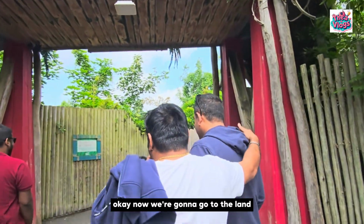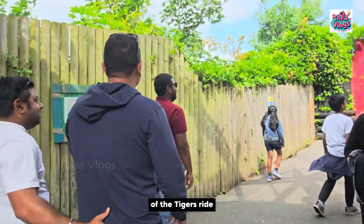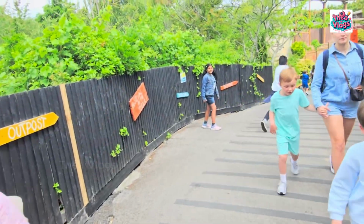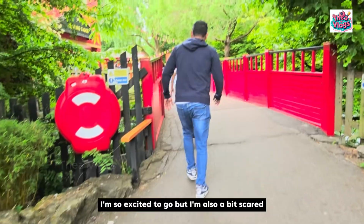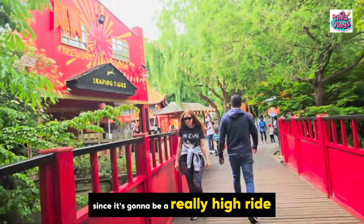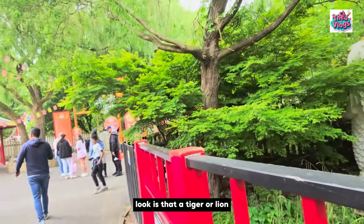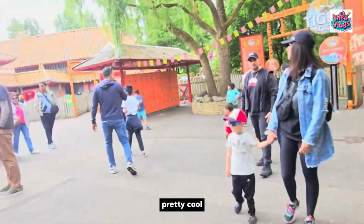Okay, now we're going to go to the Land of the Tigers ride. It sounds super scary, so the ride should be really scary. We're nearly there. I'm so excited to go, but I'm also a bit scared since it's going to be a really high ride. Oh, look at this pretty bridge. Look, is that a tiger or a lion? It's like spitting out water like a water fountain. Pretty cool.